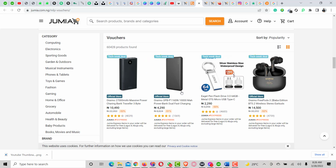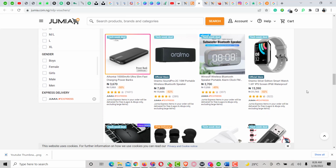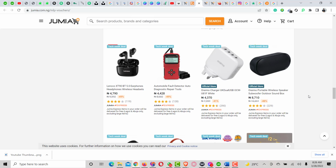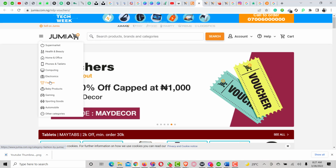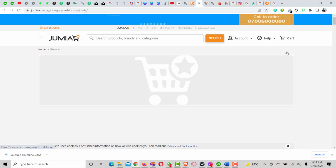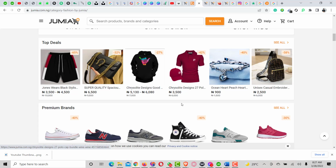So let's try to check on another product as well, so you can get more idea about how things are done and how to shop the right products on Jumia. So scrolling down, let's check on clothing. Yeah, let's check on clothing, so we can choose different items and understand how things are done. Wow, this is nice, this is a top deal. And let's check on this particular bag.